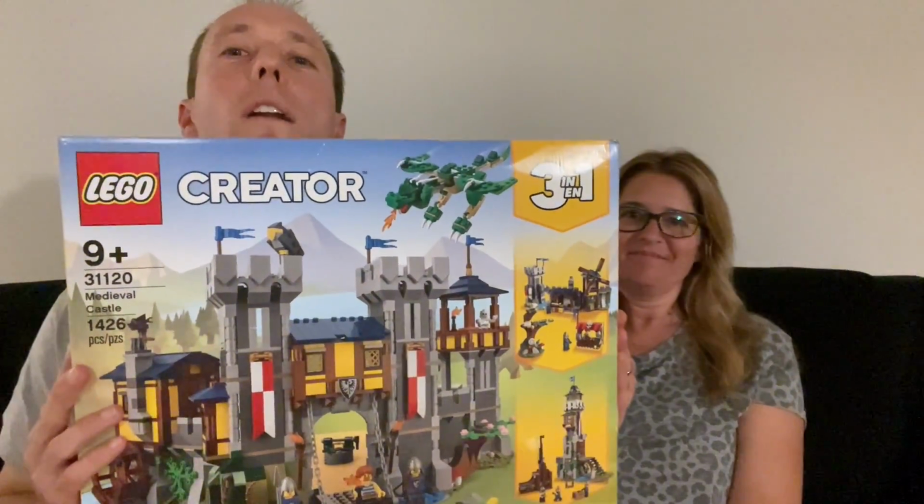So the best find of the whole trip, the Creator 3-in-1 Castle. Now, as of the recording of this video, this is on back order. Now, you can get it from Target or Walmart, but can you get it for $20 off? Yes.